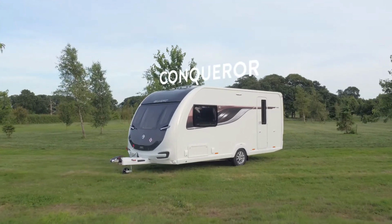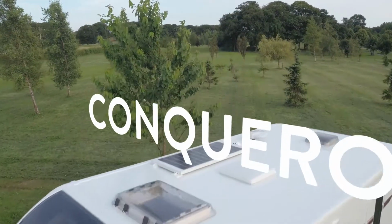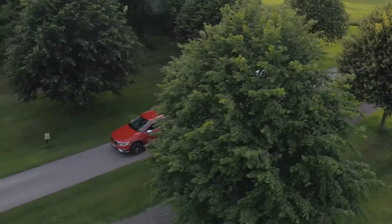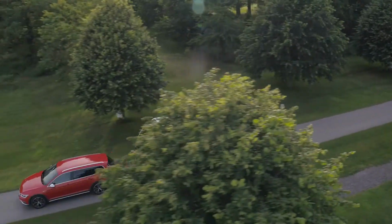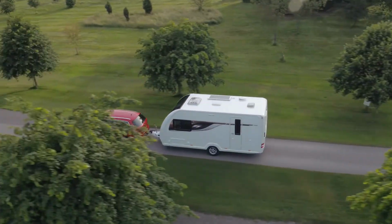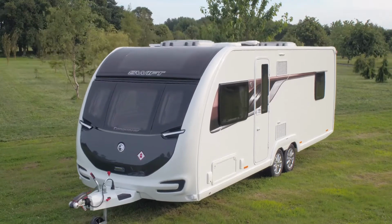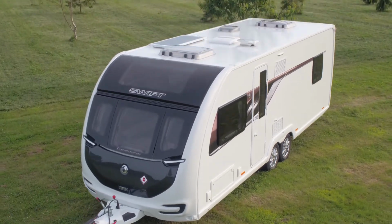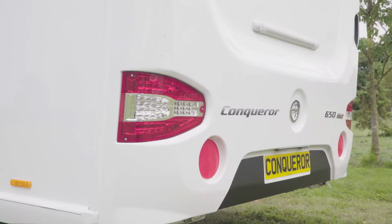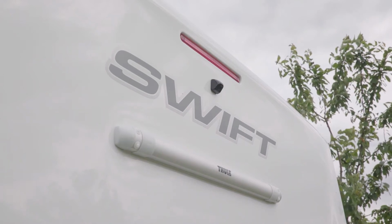For anyone seeking added refinement, the Conqueror is a must. Wider and more spacious, the Swift Conqueror is also surprisingly lighter. The sleek profile, complemented by a new flowing graphics scheme, creates a distinctive appearance. Exterior specification is enhanced with a wider panoramic sunroof, along with exclusive rear light clusters for better visibility for other road users. There's also a rear view camera for improved all-round visibility.